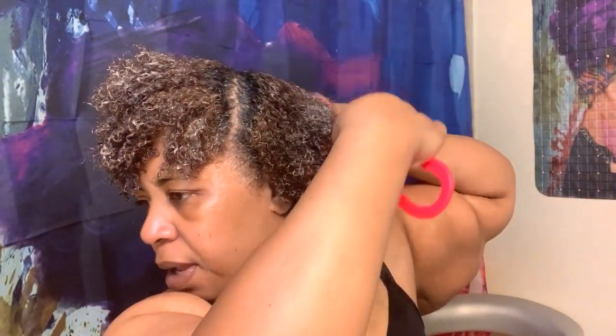So bear with me. I picked up these products, I said, in the year 2020. In 2020, I wanted to try more products. I wanted to venture out. So I went and copped me some products, and I'm going to be using these products throughout my natural hair journey for 2020, because I set goals for my natural hair in the year 2020, and it's to get healthier hair and longer hair.